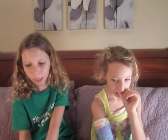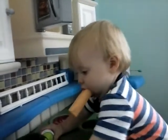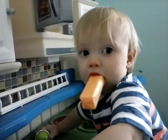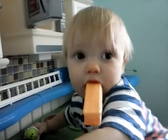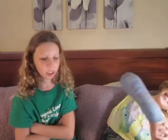First, we have my little cousin Sam sucking on a stick of butter. I'm the one laughing in the background. A stick of butter? Oh my goodness. Sam, look! With her evil laugh. It's not evil! Well, after that evil comment, I'll have Sarah describe the first video.